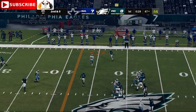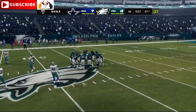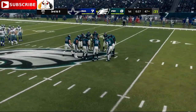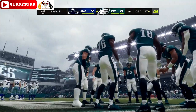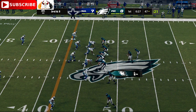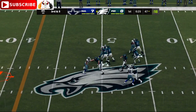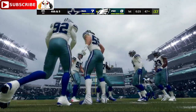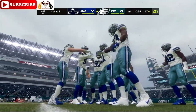Ertz sets up to throw it. And that is incomplete. A lot of times it's that first read that you have. Maybe you get it in pre-snap, and he locked in on his target, but he was covered quite well, and that one's incomplete. They come up now 3rd and 5 following the incomplete pass. Throwing is Ertz. And that will be incomplete. They went with the dime look that time on defense, just flooded the field with defensive backs, blanketed everyone, took away all the passing angles, thus the incompletion.